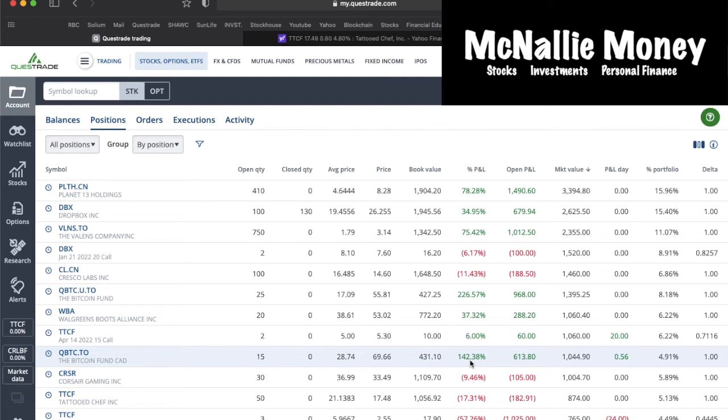I think Bitcoin, the supply and demand relationship there just makes for a very bullish long-term play, but we have seen some weakness in the short term here, and both of these companies did pull back over the last week or so, and as a result, the overall profit on both of these positions is down a little bit. I think at a high, this one was up about 300%, and this one was about 200% profit.